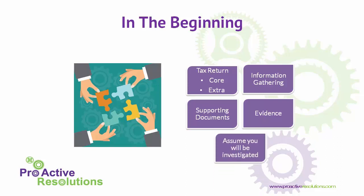HMRC will cross-reference, check and validate what we have entered against information they already hold, and in some instances penalties can be charged for mistakes made. Make sure that you are able to support and explain what has been entered onto the tax return.